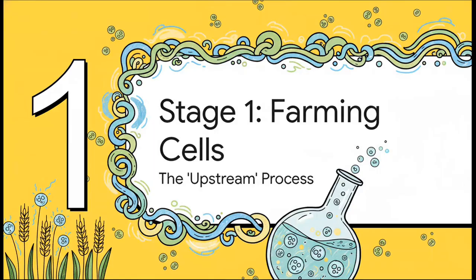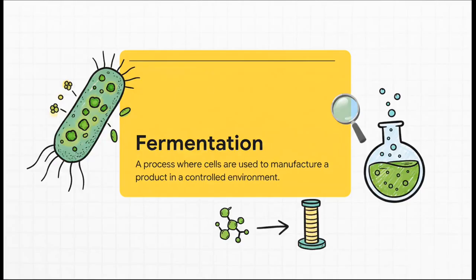Okay, so our journey begins with the first big stage, which in the biz is called the upstream process. Honestly, the easiest way to think about it is like farming. But instead of growing corn in a field, we're growing trillions of these tiny cellular factories in a super-controlled environment. So what is fermentation really? Well, it's a process where we take a specific type of cell, we feed it this nutrient-rich diet, and we just let it grow and multiply to produce something we want.